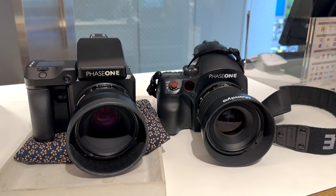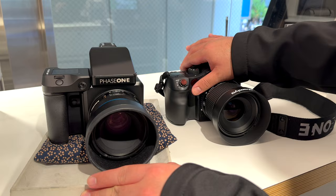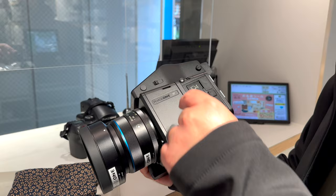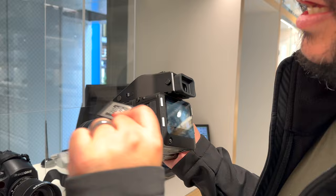Here is my camera on the right side, comparing it to the Phase One IQ4 150, and I'm telling Bert that the XF is the newer body and the DF Plus is the older body. And I was surprised to see that the IQ4 has XQD cards. I was asking the sales clerk what memory card this is, and I was like, oh, okay, yeah, it's XQD. Pretty interesting.